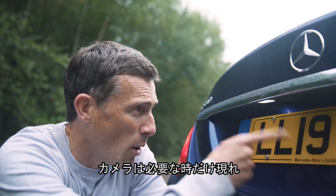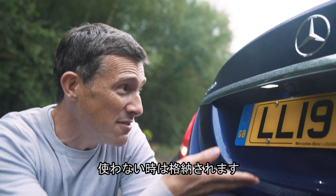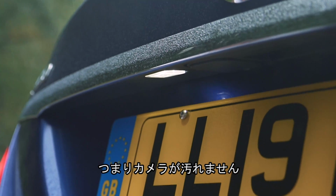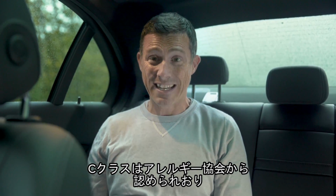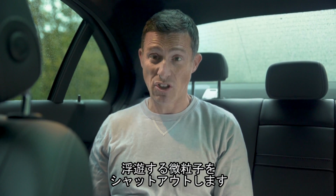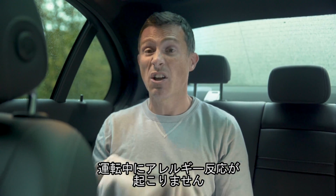The reversing camera pops out when you need it, and then when you don't, it goes away again. And that means that when you're driving along, it doesn't get covered in dirt. The C-Class has been approved by the European Centre for Allergy Research because its pollen filter is so good at filtering out dust and pollen that you don't have to worry about suffering allergies while driving around in the car.